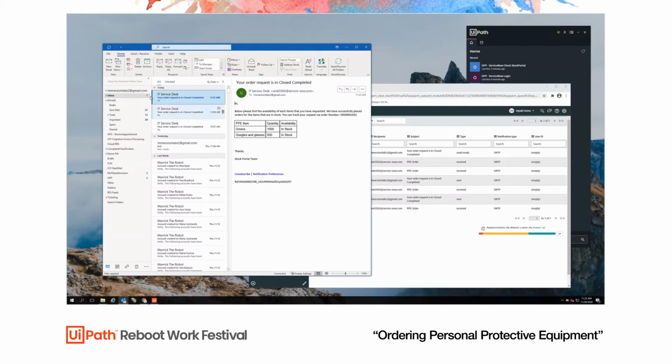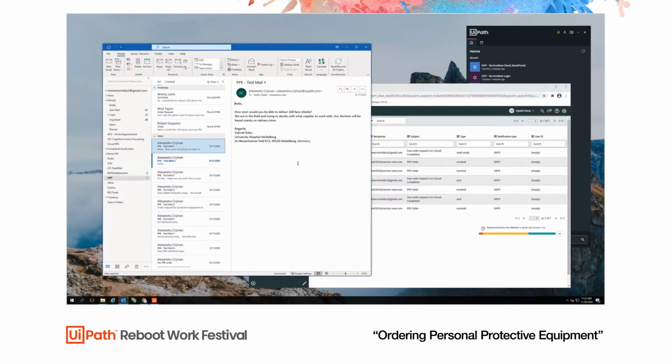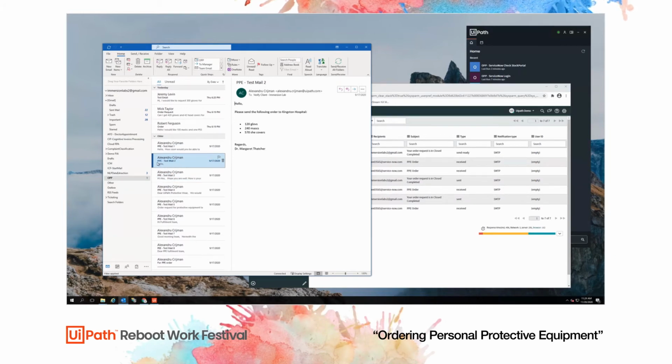Now let's do something a bit more complicated, shall we? Mark this as read and go to our email folder, something that we prepared specifically for this showcase. Let's look at some of the emails. You can see that they're all worded differently. We're just going to select two of them. So let's pick this one and this one.